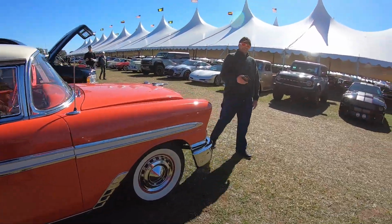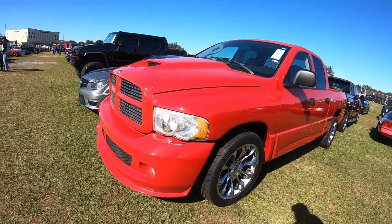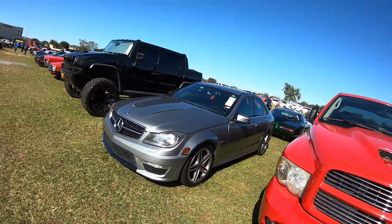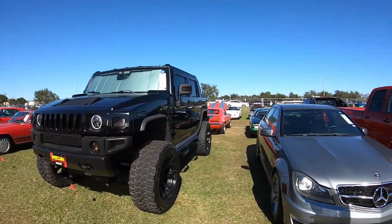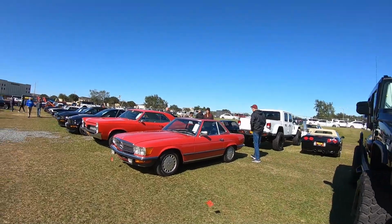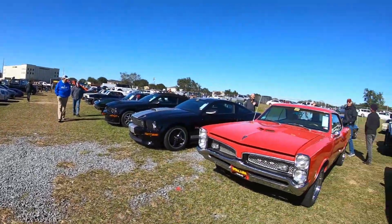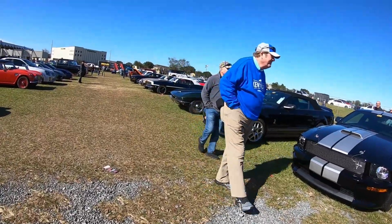That's sweet. Another SRT 10, but those wheels. That's really weird looking. Yeah, I don't know what they were trying to go for, but they didn't succeed. Nice Hummer. Oh, yeah, we've seen that one. That one's cool. On top of buses. Yep. The GTO, Shelby. That's interesting. Shelby GT.